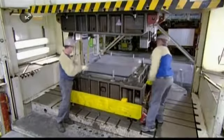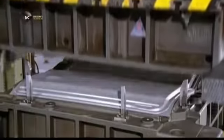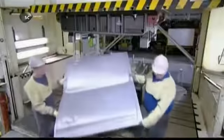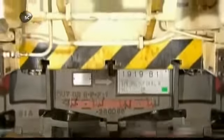This particular one is a trial press, which offers a better view of the process than the one on the production line. The press forces the blank into a die, giving it the basic shape of two car doors. It's a design that's been engineered for both aerodynamics and strength. Back on the production line, the main press is churning out car doors.